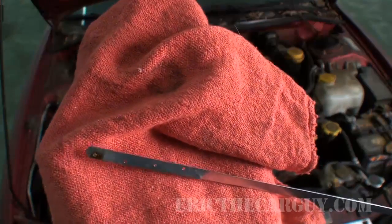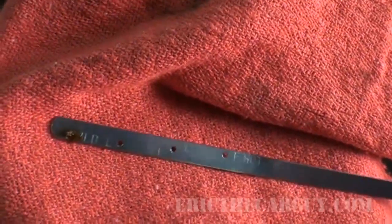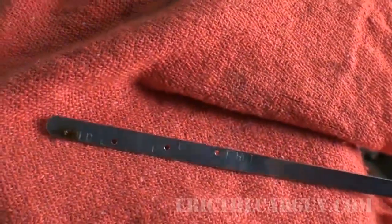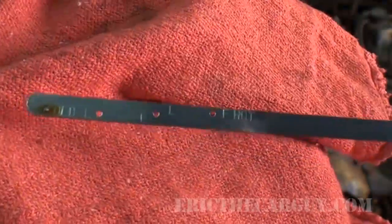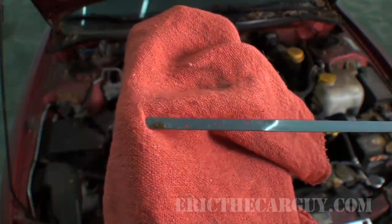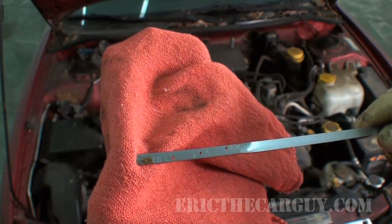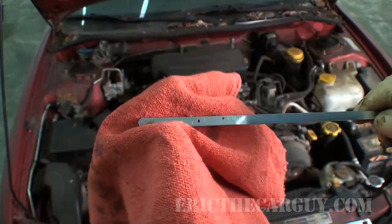Something I don't really like to see. I don't like to see bubbles in automatic transmission fluid. That can be an indication of a bigger problem. But even cold, this has cold marks. This transmission fluid is low and it doesn't look pink, it looks kind of yellow and old. So it looks like it's been some time since this transmission fluid's been changed.